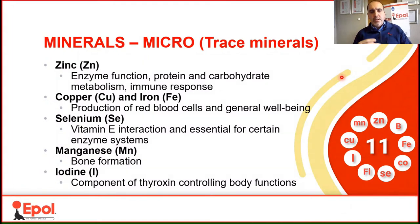Selenium interacts with vitamin E, and it's essential for a number of enzyme systems. In breeder birds, or birds that need to lay eggs and hatch, it's also important for fertility and hatchability. But for broilers, it's more important for certain enzyme systems. As with calcium, phosphorus, vitamin B, and magnesium, manganese also plays an important role in bone formation.